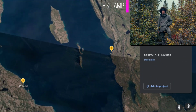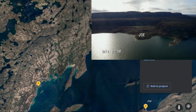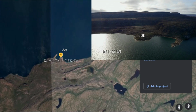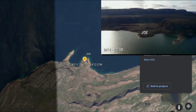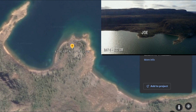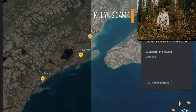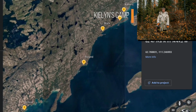Oh, poor Joe. There he is on his little bay on the southern end of that section of the lake. On his little outcropping there, he's got a nice little protected bay right there. I'd like you guys to let me know in the comments who you think got the best drop-off location based off of these coordinates. Here we have Kaelin's camp.